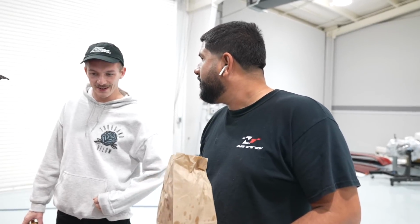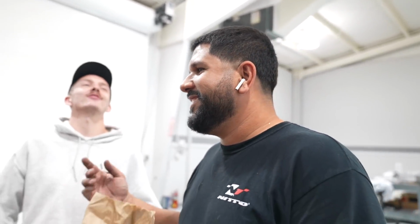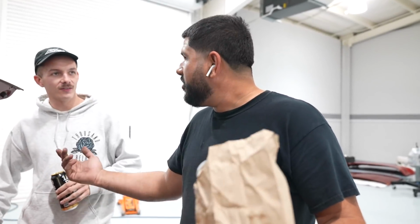What's this baby getting? The good old choo-choo? No, the DW400. The same pump we put in every car. Yes. Yeah, we're just gonna use a DW400. That's what we use on everything.